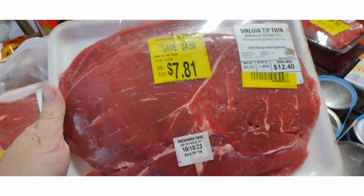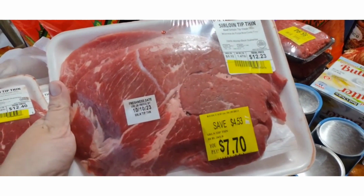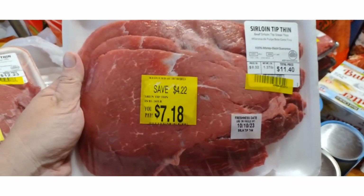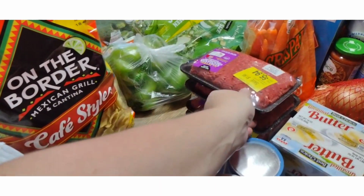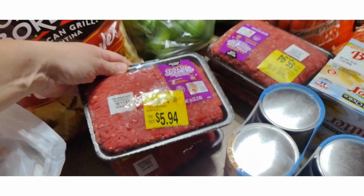This one was $7.81. This one right here was also $7.81. This one was, let me see, $7.70. And there is one more. It was, let me see, $7.18. I can use these for broccoli and beef, fajitas, tacos, whatever. I can get pretty creative with those for the markdown price.